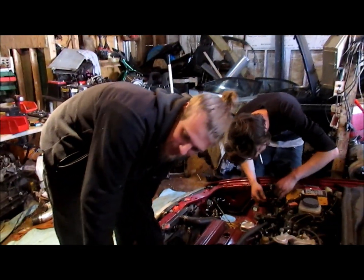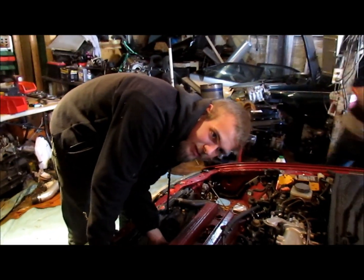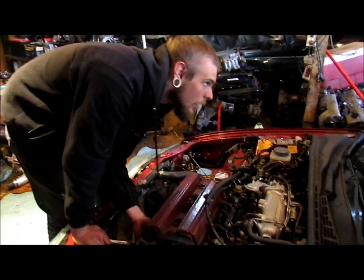All right, well, hurry up and find the damn 12mm ratchet wrench. I noticed there wasn't one, so I used a non-ratcheting 12. I know exactly where it is. Hold on.